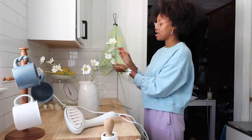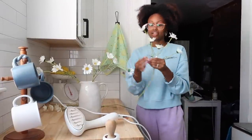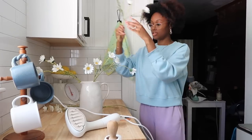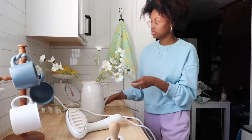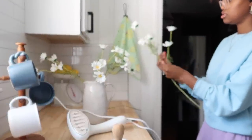I wish I had some pink flowers or something, but I don't. All I have are neutral flowers and stuff. So let's do that instead.